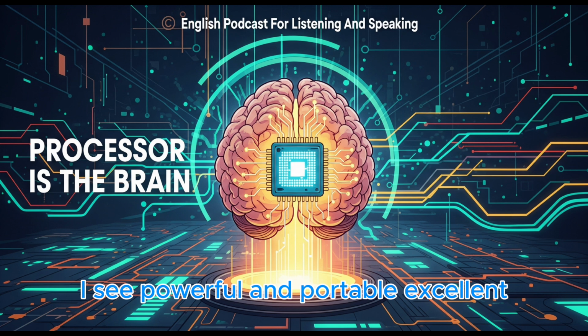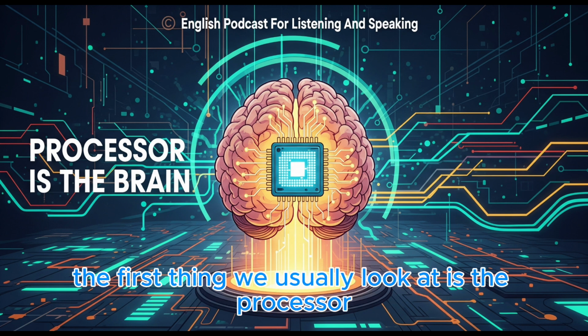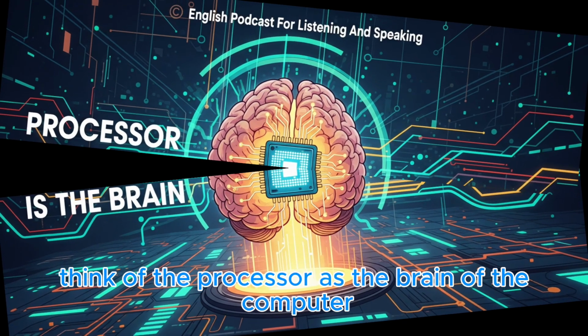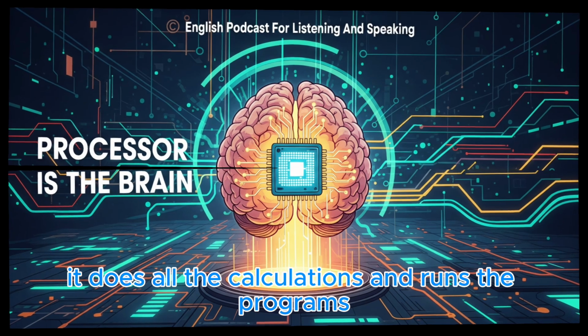portable. Excellent. So let's talk about what makes a computer powerful. The first thing we usually look at is the processor. You might hear it called the CPU, which stands for Central Processing Unit. Think of the processor as the brain of the computer. It does all the calculations and runs the programs.